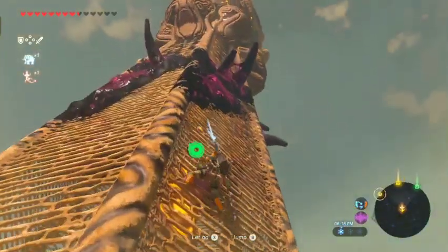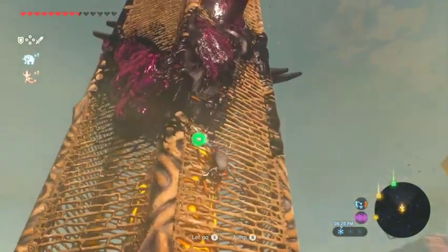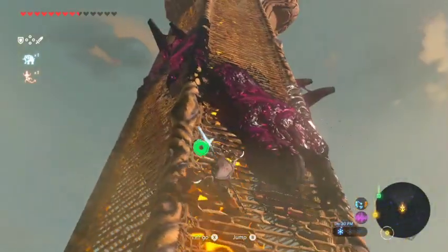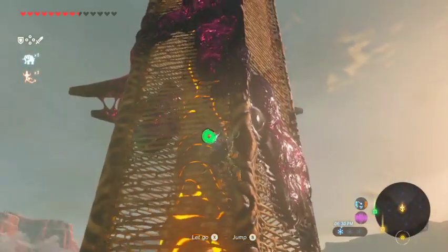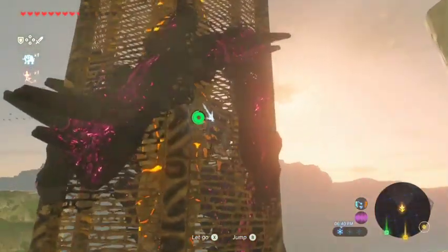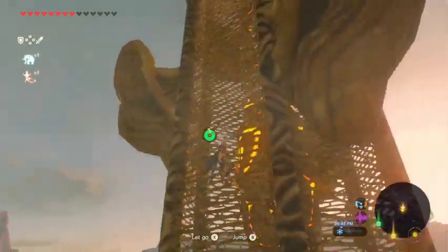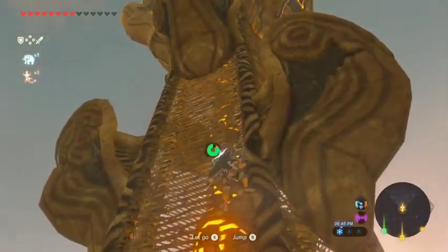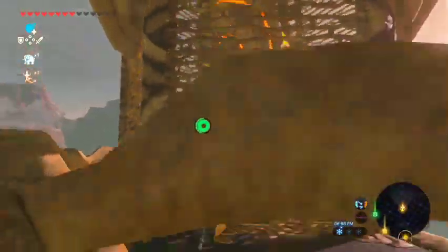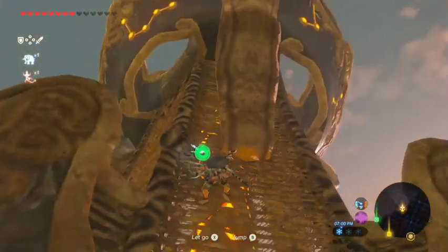I guess I should have checked whether there was a way up before I jumped up here. Looks like maybe there isn't. Jump past this? Hey, I can. I'm not sure if you're supposed to be able to do that, but I did it. Alright, let's drop here and get some stamina back. And then let's see if we can just jump straight up to the top.